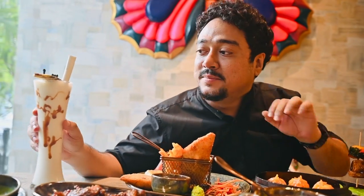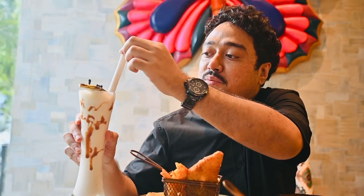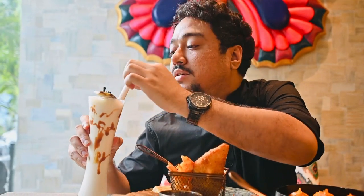I'll end the starters finally. It's like a marathon which you did last time. I'm gonna be having the final item over here, which is the banana shake. Not very thick. Tastes decent. Not sweet at all, but it's good.